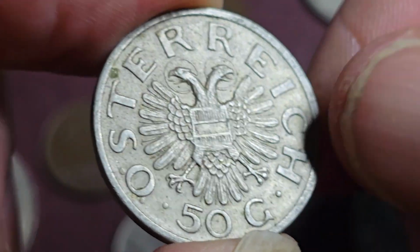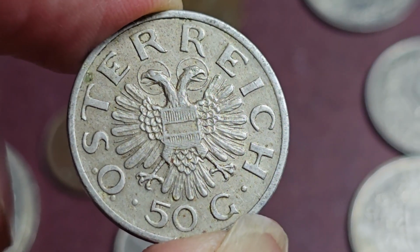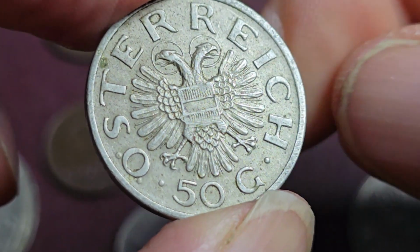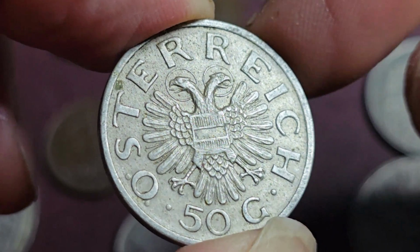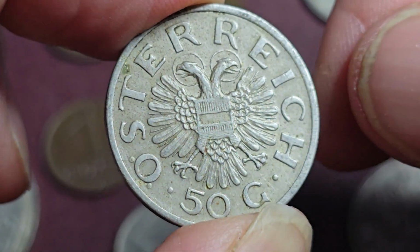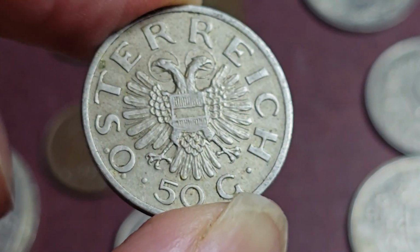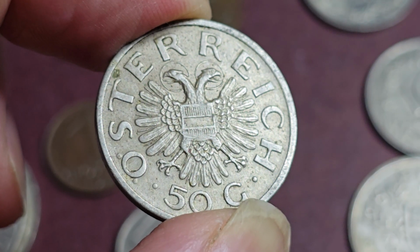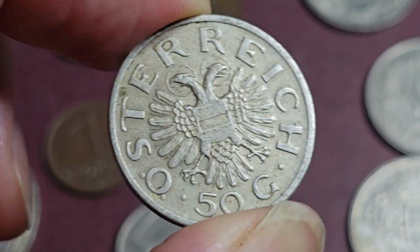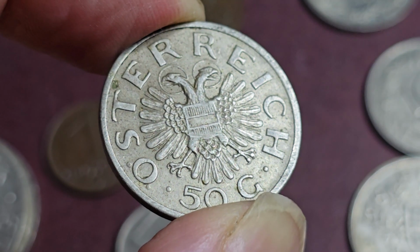Okay, the next denomination I have is the 50 groschen. Now, there were 2 other coins issued before this one. There's the 1924 3 gram 26 millimeter 64% silver half shilling, and that one was demonetized roughly in 1932. Austria has a habit, when they change the coin designs, they just remove and demonetize the old ones. Then in 1934 they issued the first copper nickel coin. The copper nickel coins are all 24 millimeters and 5.5 grams, and that one was also demonetized.